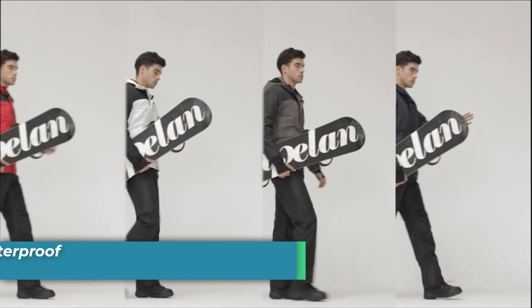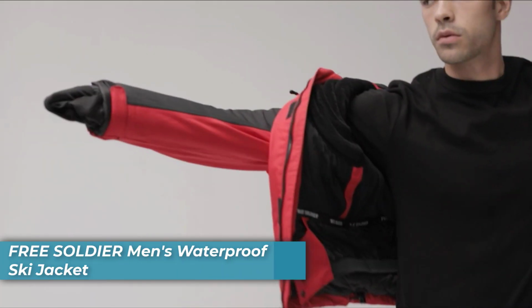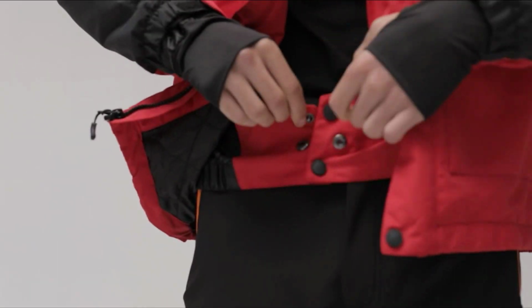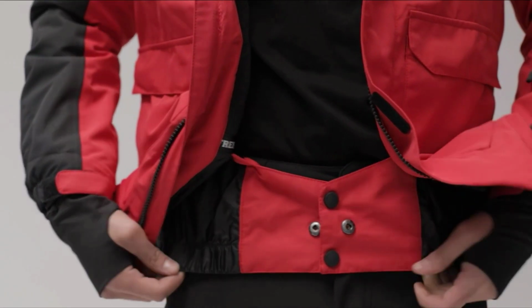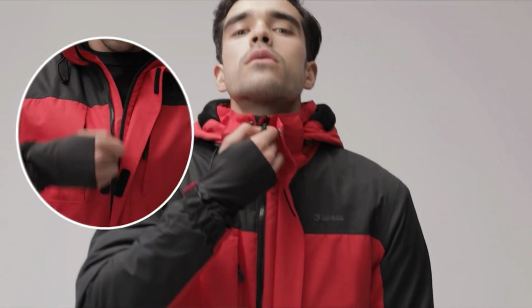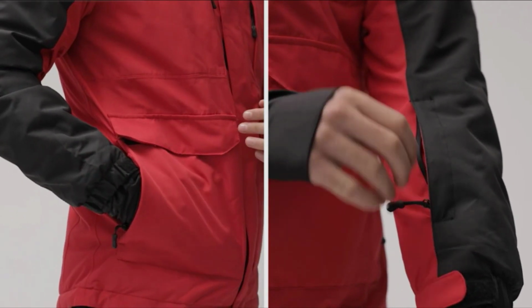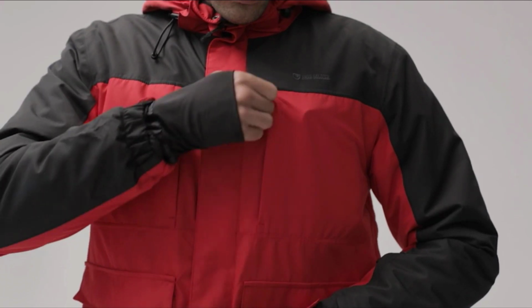Number 5 is Free Soldier Men's Waterproof Ski Jacket, your winter protector. Winter adventures are a breeze with this waterproof ski jacket. This jacket is designed to keep you warm and cozy during the chilliest days. The inner fuzzy fleece lining and cotton padding ensure you stay warm during cold weather. The durable, waterproof, windproof, and breathable shell offers excellent heat retention and keeps you comfortable during chilly days.